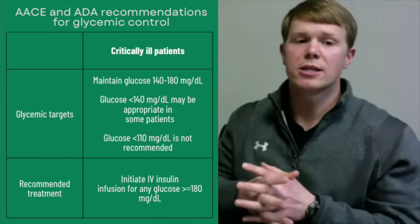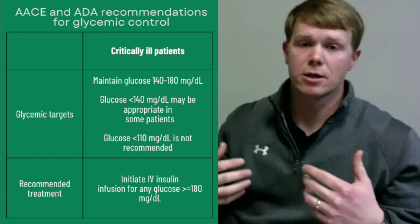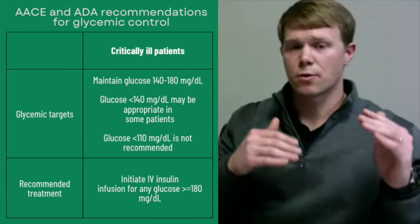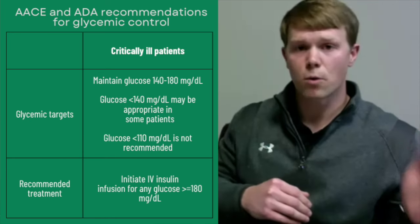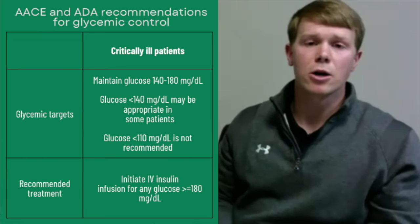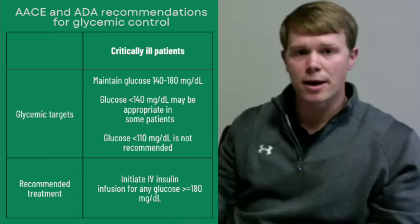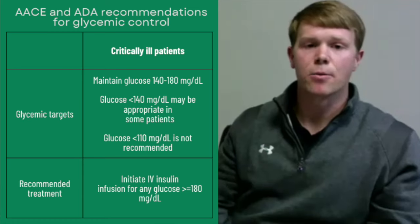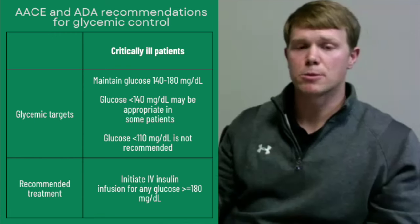The American Association of Clinical Endocrinology, as well as the American Diabetes Association, put out recommendations for glycemic targets. So we'll primarily focus on the critically ill patient, but for the glycemic targets for a critically ill patient, they recommend that you maintain glucose levels between 140 and 180 milligrams per deciliter. For some patients, it can be okay to maintain glucose levels less than 140 milligrams per deciliter for that critically ill patient, but it is not recommended for the glucose levels to be maintained less than 110. It's recommended that we initiate IV insulin infusion for any glucose that is greater than 180 milligrams per deciliter.